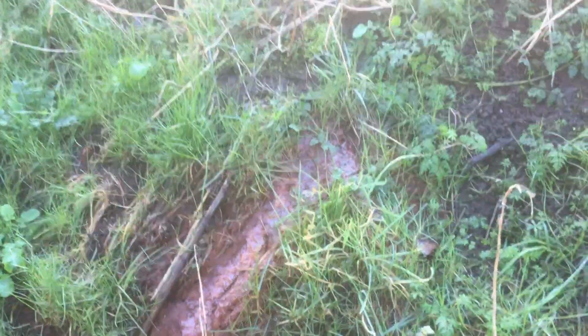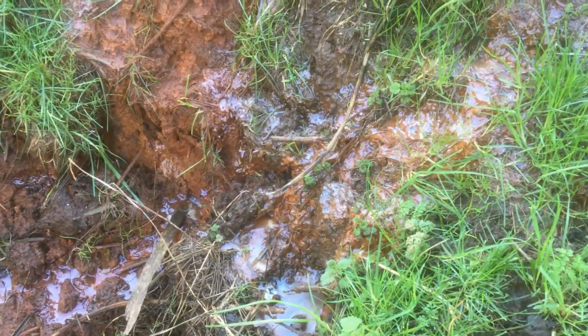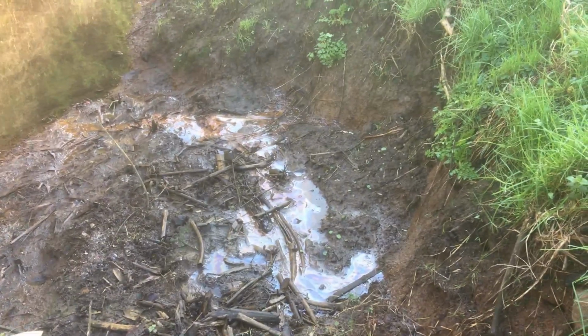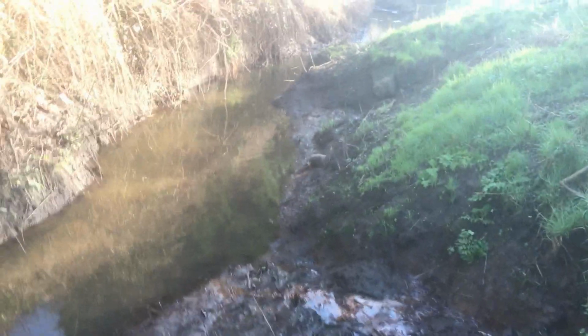The approximate width of this landslip is somewhere between 10 and 15 metres, so it is quite a large one. It's not possible to see how much it's actually dropped by, and I suspect it may have been tipped back up again when the brook itself has been dredged.